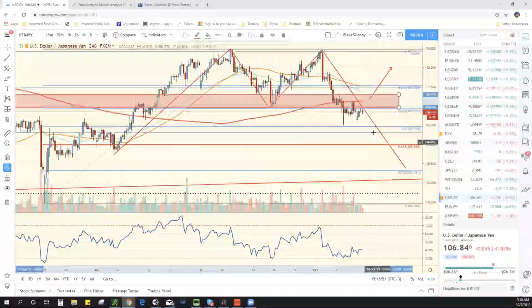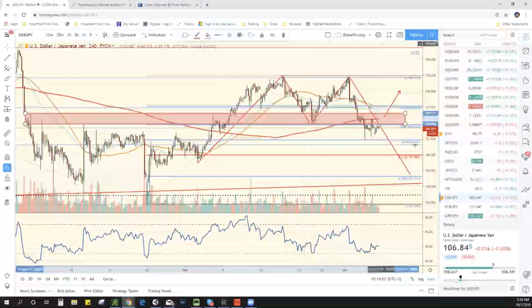The flip side is that we are still trading heavy. There are some options expiring around the 107 level, so we've got to pay attention to that today. But overall, I think the risk could still be to the upside. I think a lot of people were expecting this double top to play out, and I'm not so sure it's going to, especially with stocks as strong as they are.